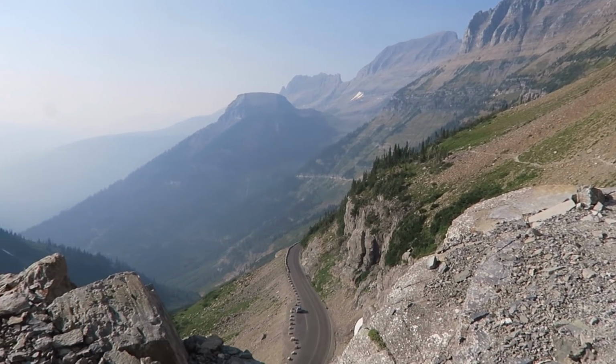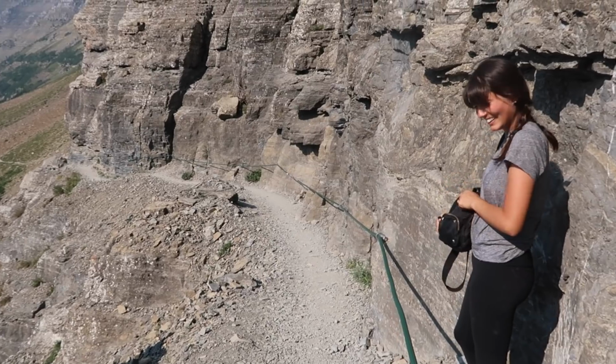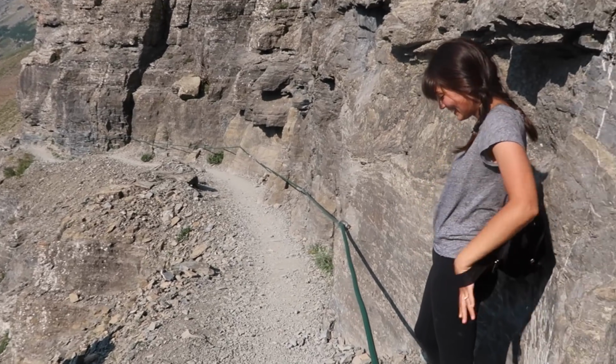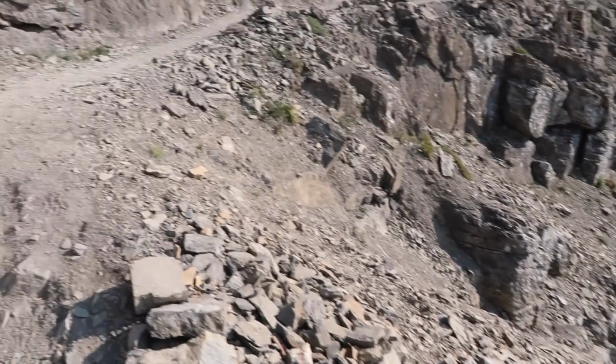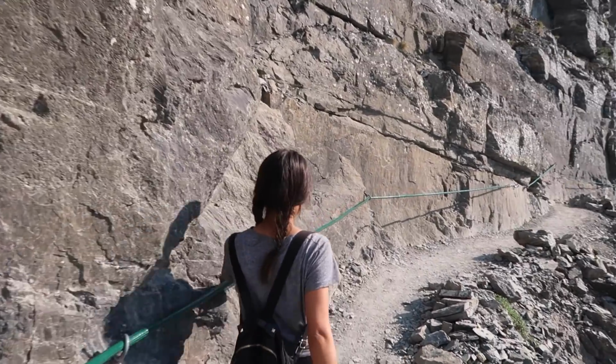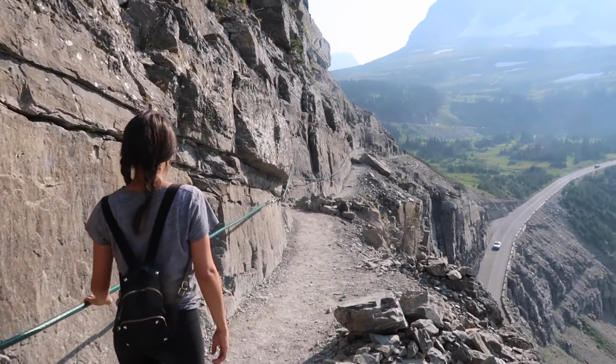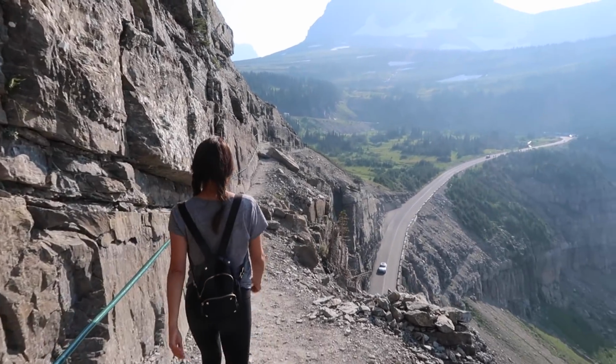Hey, running the trail. Do you feel safer on that side of the rope, hun? Yes, I do. It's like a seatbelt. Issa's conquering her fear of heights. Nuh-uh. I was tricked into this. Did not know it was on the side of the mountain. I didn't tell her any details about this at all. But she's doing it. She's awesome.